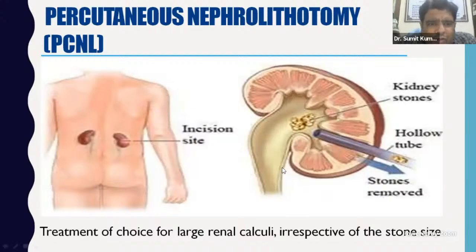The third modality is percutaneous nephrolithotomy. Here we make a puncture through the skin into the kidney and put a guide wire, and with the help of that we dilate the tract, and then we place an Amplatz sheath, and through this we pass a nephroscope, and then we fragment the stones and then pull them out. And it is a treatment of choice for large renal calculi, and it can be used for any kind of renal stones.